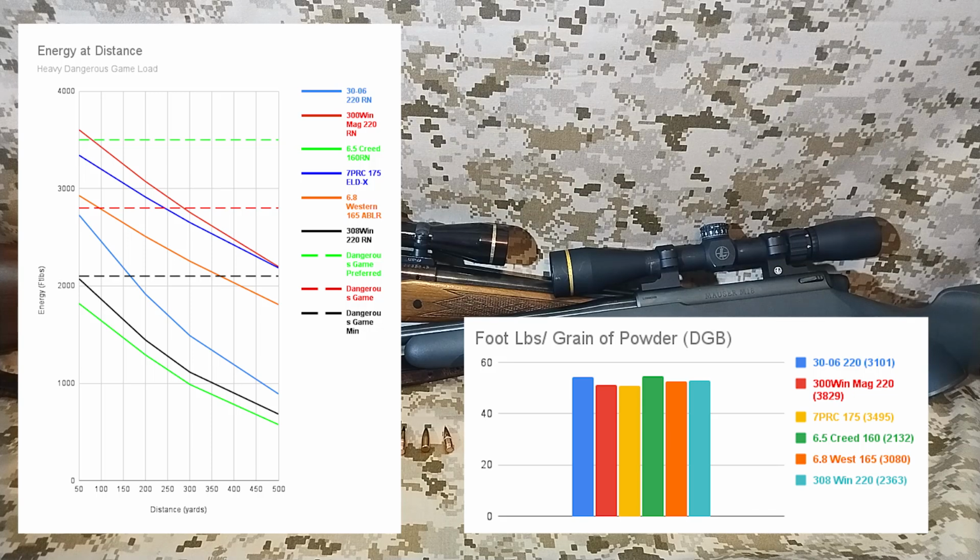If anything, the 6.5 Creedmoor takes a slight lead over the 30-06, very slightly, with a 160 grain round nose. With the 220 grain round nose, the 30-06 is very, very close behind it. The 308 Winchester is actually a little bit more efficient than the 6.8 Western. It's more efficient than the 7 PRC and 300 Winchester Magnum as far as the energy per grain of powder. So the prosecution could still say the 6.5 Creedmoor is the most efficient. However, the 30-06 is right on its tail, and the 6.5 Creedmoor doesn't even give you the energy to do what the 30-06 can do. So with this data, we can see that the 30-06 is adequate to do some of the jobs at close range that the other larger calibers can do.